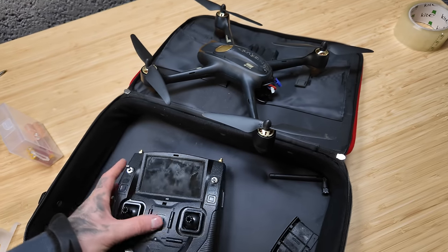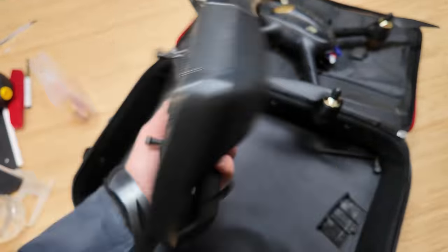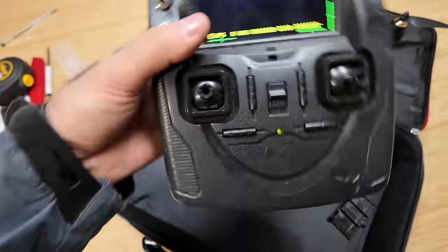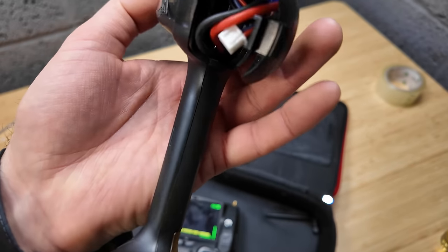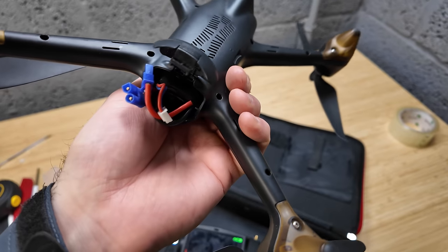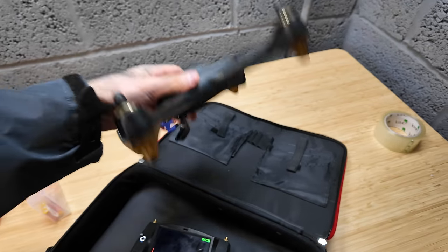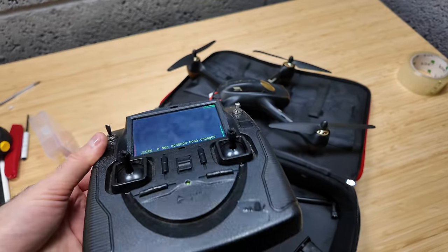Like, what do I know about drones? But is it good? It feels cheap, but it looks okay. With this, I just can't charge that. I've got no charger for that. Is it good? Can I just sell it for spares? Like, I don't know, but that's why I like this job. Sometimes it forces you to learn stuff.